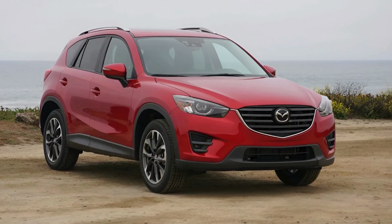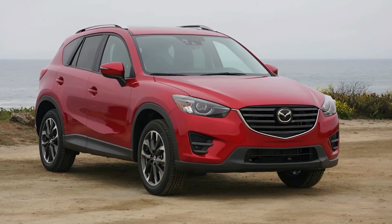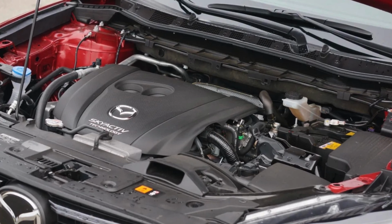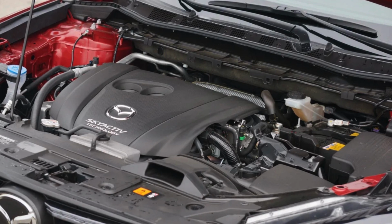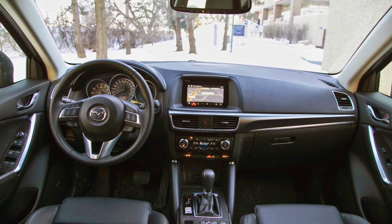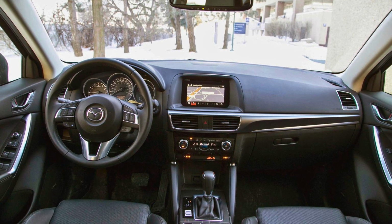Let's talk fuel efficiency. This crossover sips gas like a connoisseur, offering 29 miles per gallon combined, meaning fewer stops at the pump and more cash for important things like tacos. Reliability. The CX-5 scoffs at drama. Owners report hitting 135,000 miles with nothing more than a $300 AC blower motor fix.